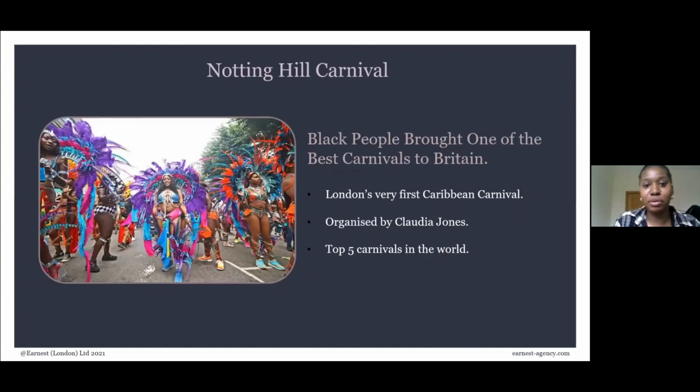Okay, lastly, for Black British contribution, Notting Hill Carnival. I'm sure you've all heard of Notting Hill Carnival. It's one of the best carnivals. It's been described to be one of the top 5 carnivals of the world, which is huge. That's in London. It was London's very first Caribbean carnival, and it actually began in like a town hall kind of thing. So it wasn't nearly as big as it is now.